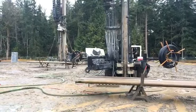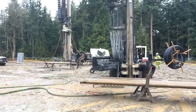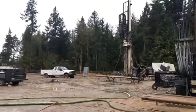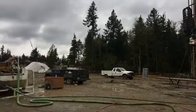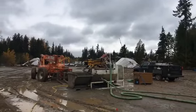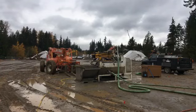So each bore generates about 4 cubic yards of dirt. So if you pan over there, this is where a lot of that dirt gets spit out. A lot of it ended up in Steve's boots as we walked over here, but I think there's still some left.